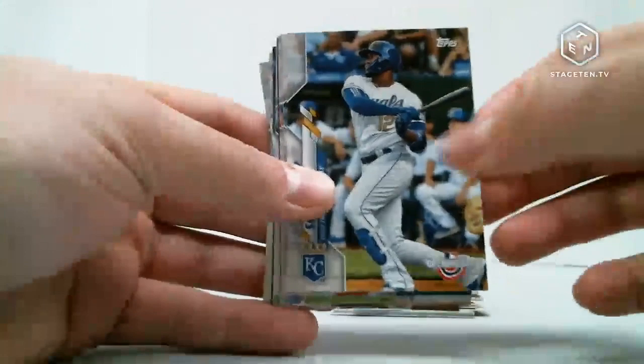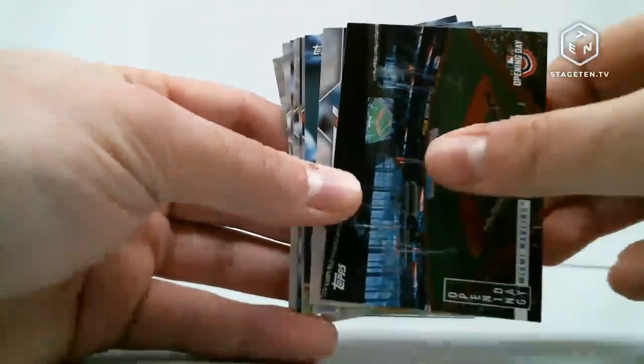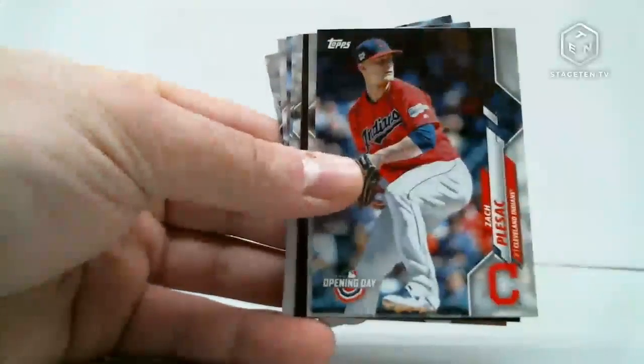Anything you guys want to talk about in the chat, feel free. I'm just here opening cards. If there's anything you guys want to chat about, feel free. Here's Fernando Tatis for the Padres.